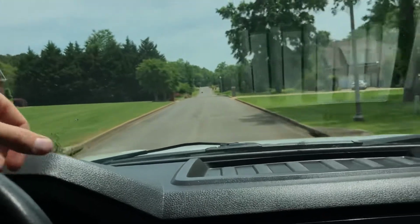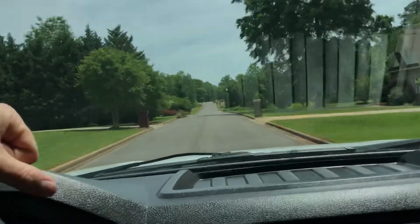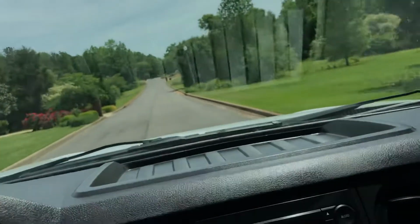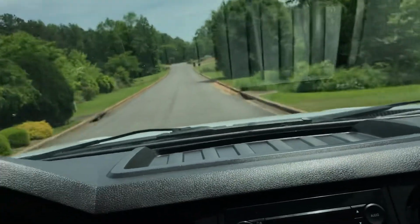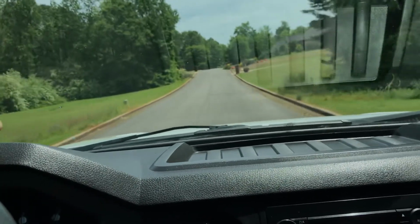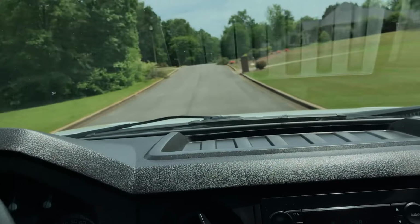You know, this is a used truck. You're buying a 7-year-old truck with 175,000 miles. It's as is. There's no warranty. We don't warranty 150,000, 200,000 mile trucks. Nobody's going to do that.